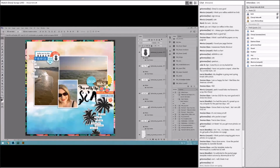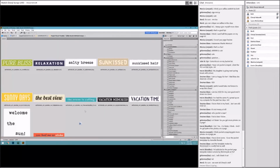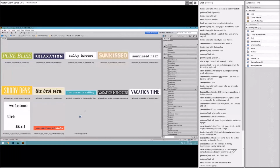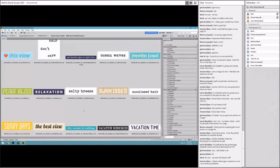Honestly, it intimidates me. I don't start with a big empty page like that very often at all. Very rarely, unless I'm purposely making templates.